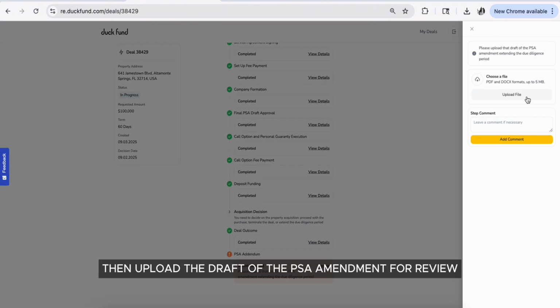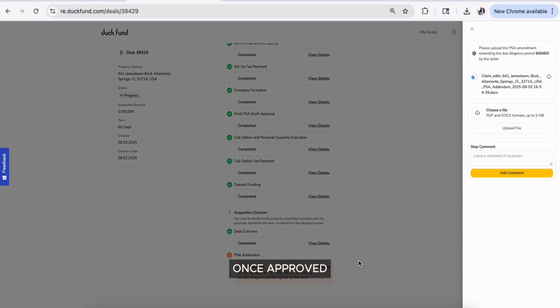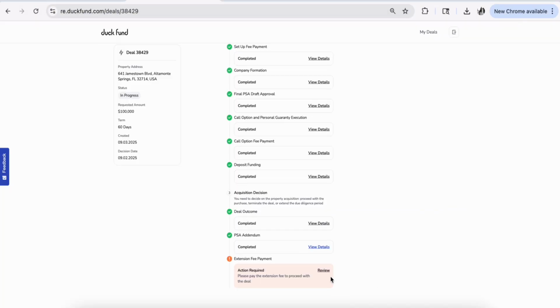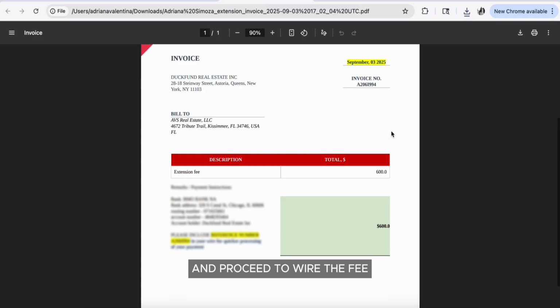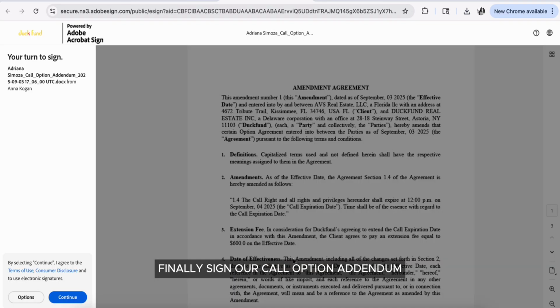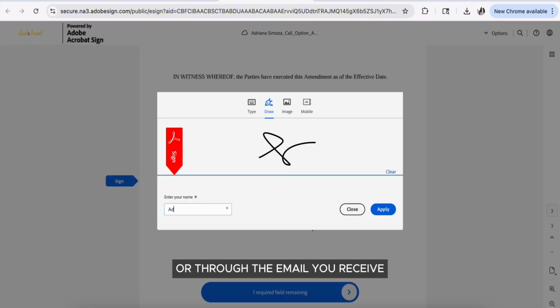Then upload the draft of the PSA amendment for review. Once approved, upload the amendment signed by the seller. Access the new invoice for the extra days and proceed to wire the fee, then click Paid. Finally, sign our call option addendum either directly on the platform or through the email you receive.